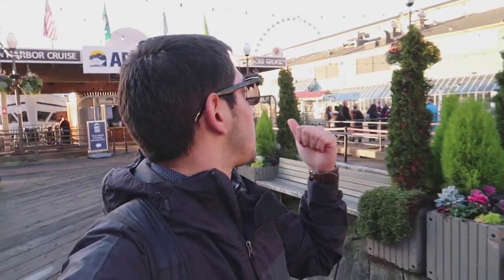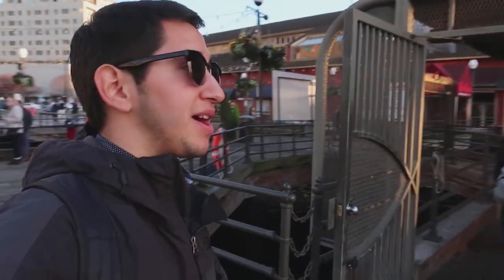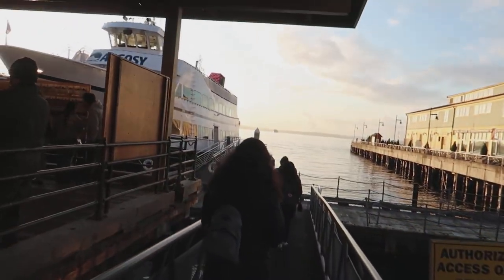Made it here to Pier 55. This is where Argosy Cruise Line is located. Our plan is to take the harbor cruise, which is supposed to take 1 hour. So we just made it here. We're about to get in line and check this out. It seems like it's gonna be really cool. We're gonna get some great views of the city. We're looking forward to that. About to go in, you guys. Going in through these gates, following the squad.